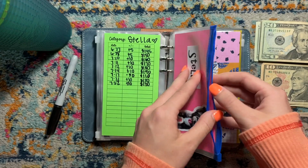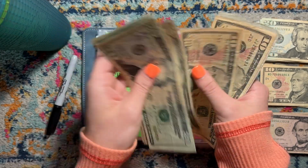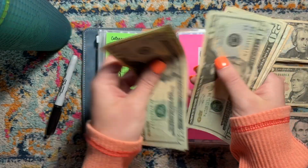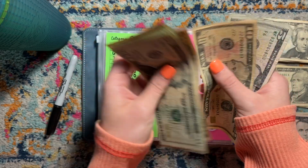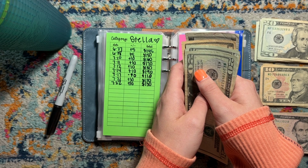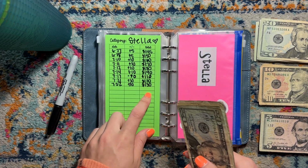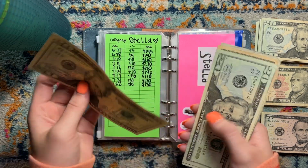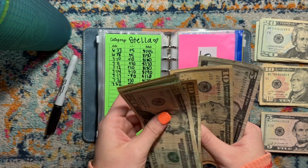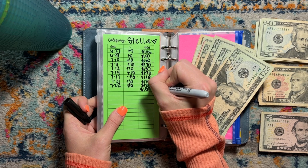All right, Stella is going to get $20. So 20, 40, 60, 80, 100, 120, 130, 140, 150, and 155. What? 155. I'm so confused. How is that possible? Because I had 130. 130 plus 20 is 150. It should be 150. I am so confused. I'm just going to put 155.